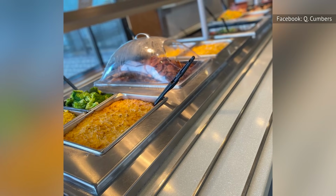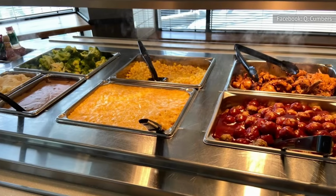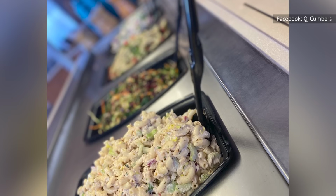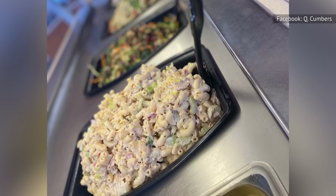It doesn't cost a lot to get full at Q.Cumbers. During the week, lunch and dinner is under $20 for adults. TripAdvisor ranks Q.Cumbers #1 for quick eats in Edina, Minnesota. Customers love the emphasis the buffet puts on gluten-free options, the huge salad bar, and the clean environment.